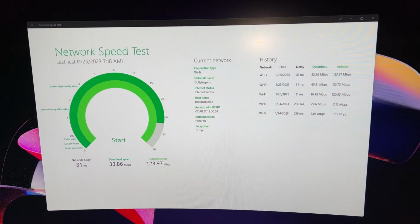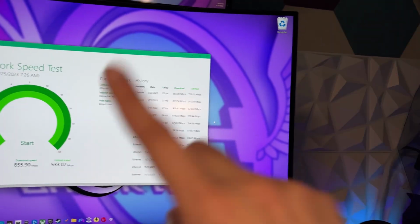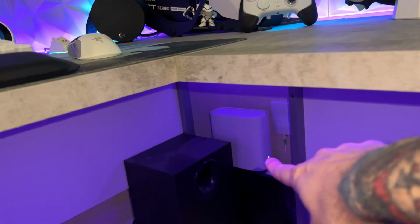These are the results I'm getting out of that Wi-Fi card, and my router is across the hall. For a speed comparison, these polls were done this morning on Project Zero, which is plugged via Ethernet to that router right there.